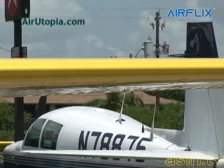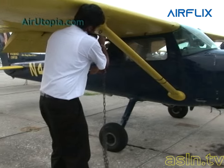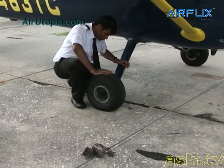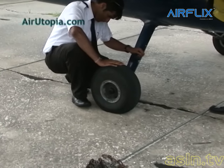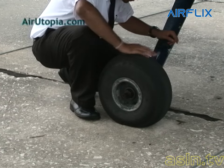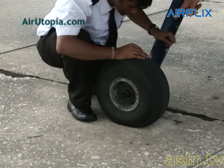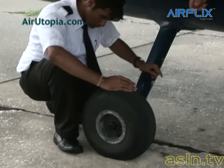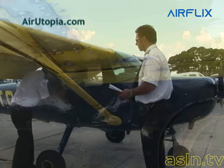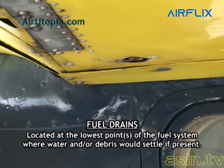Okay, remove wing tie down. And we check the main wheel. Check. Make sure there's no hydraulic leaks from the brake. This is the only thing that is hydraulic on this airplane. It's your brake system. Check your brake pads and the wheel itself and the tire. Okay, right fuel drain. Check quality and color. There's only one location on each wing where we check the fuel.